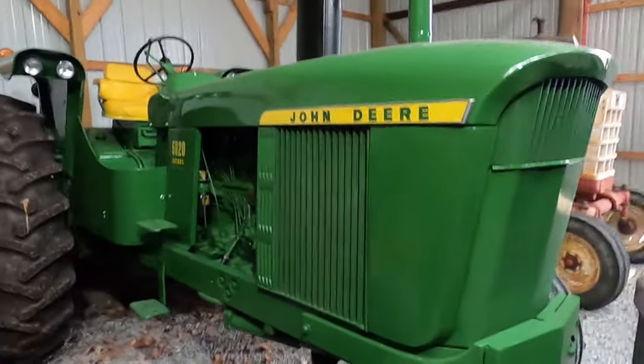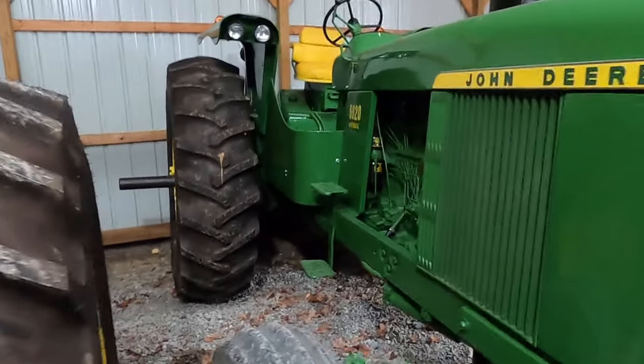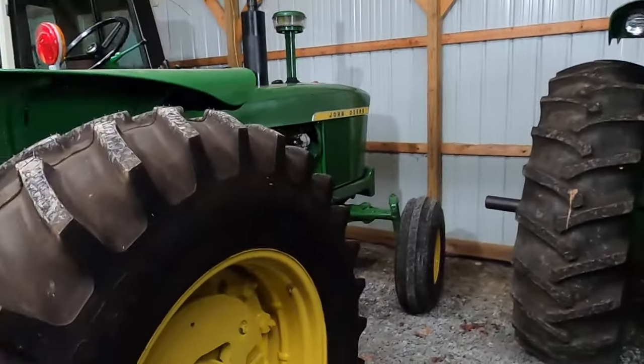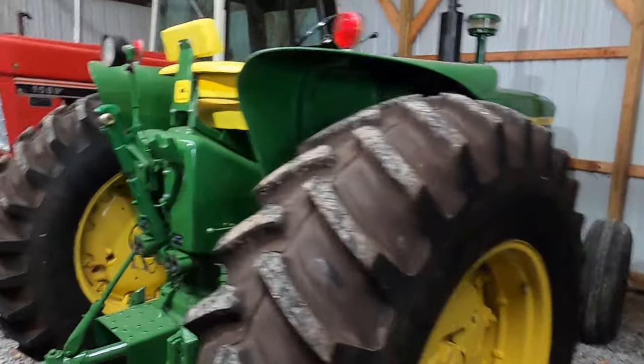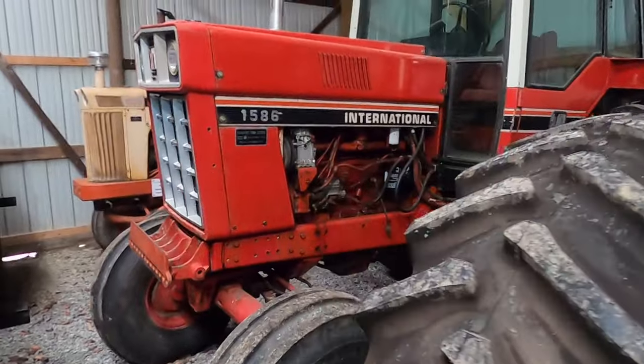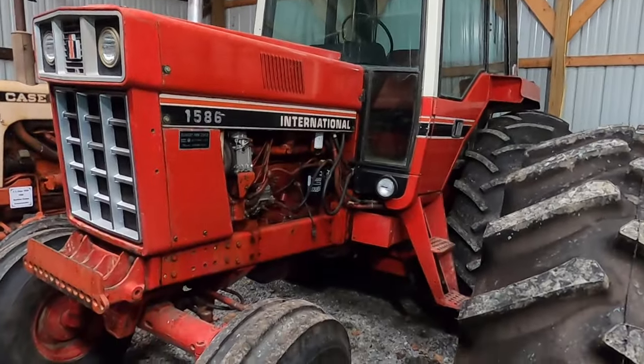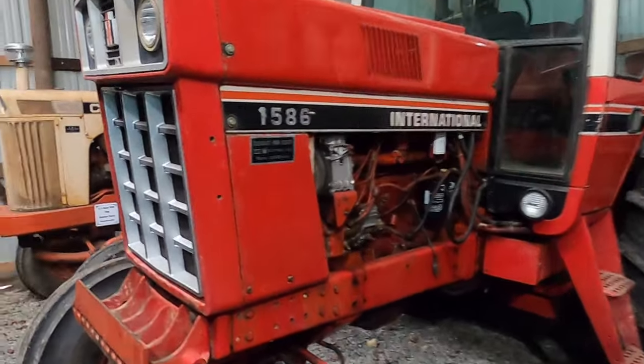Real nice 5020. He restored and painted this. It's a nice looking tractor. Sitting next to a 4020. He's got a little bit of everything. And then he's got a 1586 IH sitting here. It's got a tag on it from Burkhart's in Bucyrus.